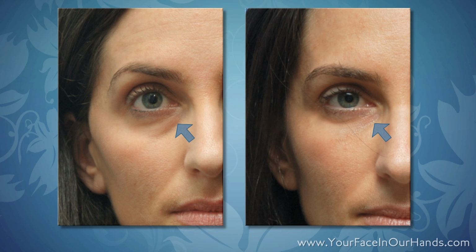Here's one of my patients that illustrates the point about the tear trough and the cheeks again. We've augmented her tear trough area, but in addition we filled this outer upper cheek area. And really in filling these areas together, we're able to make a smooth transition from the eye to the cheek and make the patient look both more youthful and more attractive.